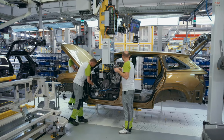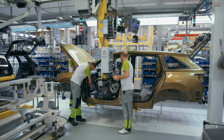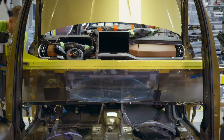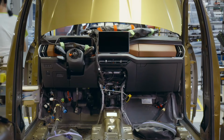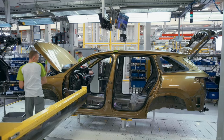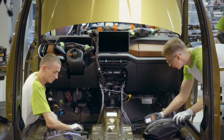This investment also encompasses preparations for the production of the new Kodiaq 4, featuring a plug-in hybrid drivetrain. Key enhancements during the production line conversion include updates to manipulators, chassis assembly, conveyor technologies, and the refinement of robot functions for applying window glue.